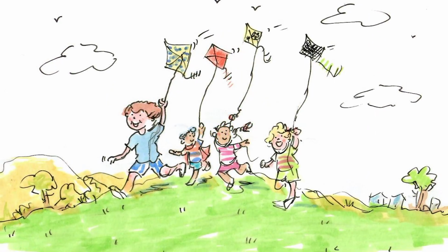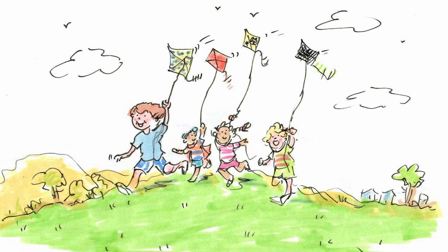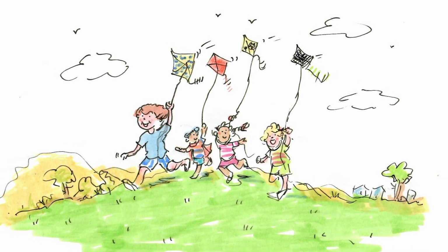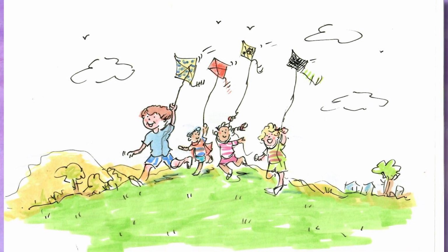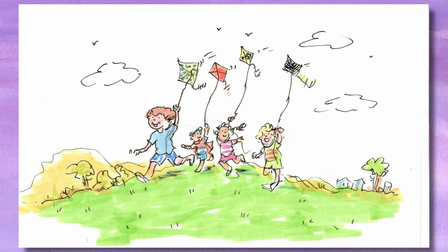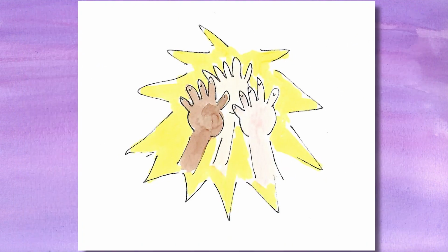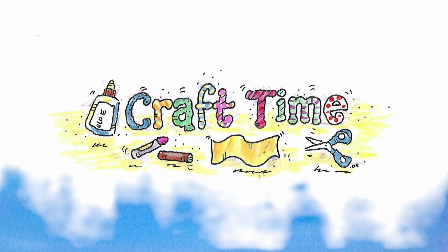When the kites were finished, the friends took them to the big open space at the top of the hill where there were no tall trees or wires in the way. They took turns helping each other get their kites up in the air, running and flinging the kites into the sky. Then they let the strings out as far as they could go. The kites dipped and swayed in the wind. "Awesome," they all said, and they gave each other a high five.